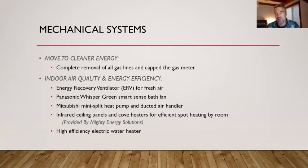We also focused in on new mechanical systems. We had a goal of eliminating all the gas appliances and fixtures in the building. And so we capped the gas meter and took out all that gas pipe. We installed an energy recovery ventilator, or an ERV, to provide fresh air to the building. And it also conditions the air. So it uses the warm air that's being exhausted as a way to heat the incoming cold air. So it's a really efficient system that just runs in the background continuously.